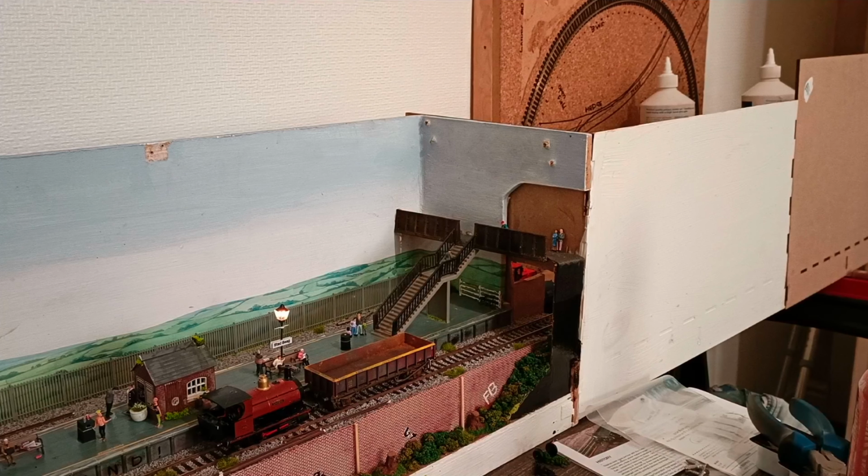The scenery is going to be absolutely fantastic. It will allow me to expand the story further of the layout. And I'm just really, really excited for this. I cannot wait to get started. I want to start right now. I want to take an axe to this thing and just go berserk.